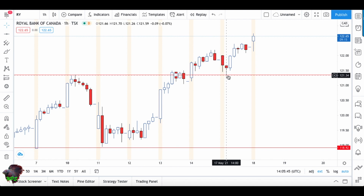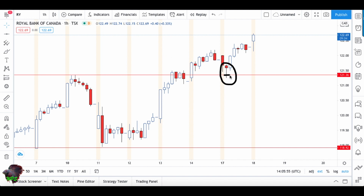Well, it comes down, it retests this area, and surprise, surprise, okay, we get this beautiful pin bar right there, rejecting this 121.36. Your entry is here at 121 something, and you are in the trade from there on. That's just how it works. So this is how you refine the entry.